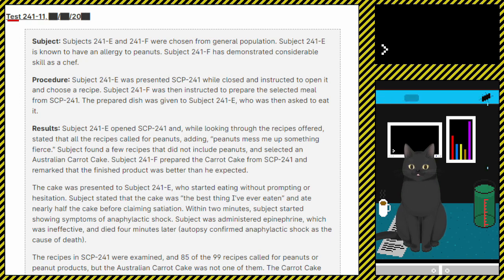Test 241-11, redacted date in the 2000s. Subjects 241-E and 241-F were chosen from general population. Subject 241-E is known to have an allergy to peanuts. Subject 241-F has demonstrated considerable skill as a chef. Procedure. Subject 241-E was presented SCP-241 while closed and instructed to open it and choose a recipe.